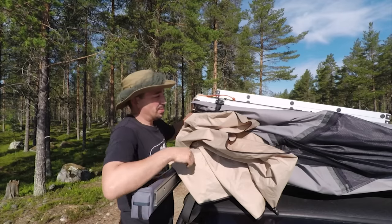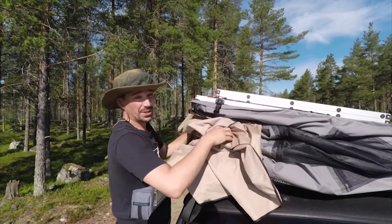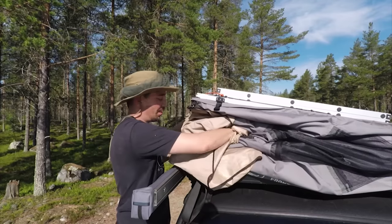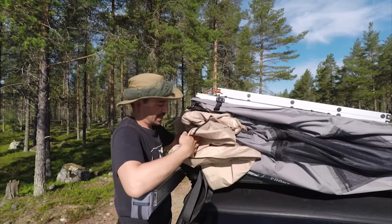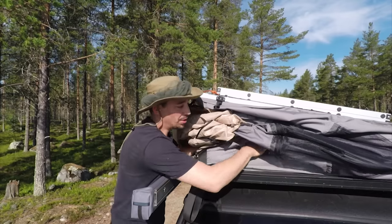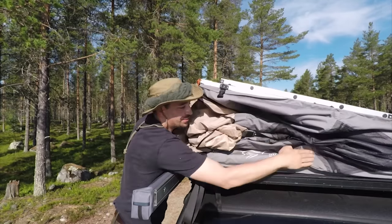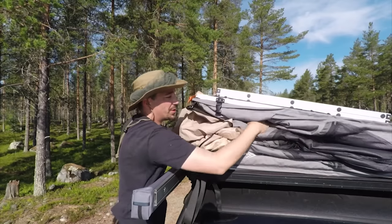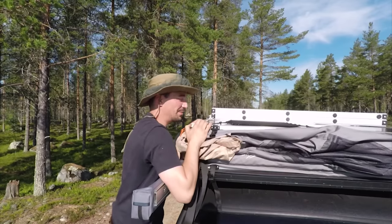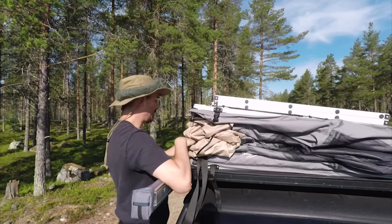There are some pretty hefty pros and cons to this kind of setup that I use, this sort of traditional style rooftop tent that folds away like this. Some of the pros are the cost. It's very inexpensive. In the world of rooftop tents, this isn't an expensive rooftop tent.